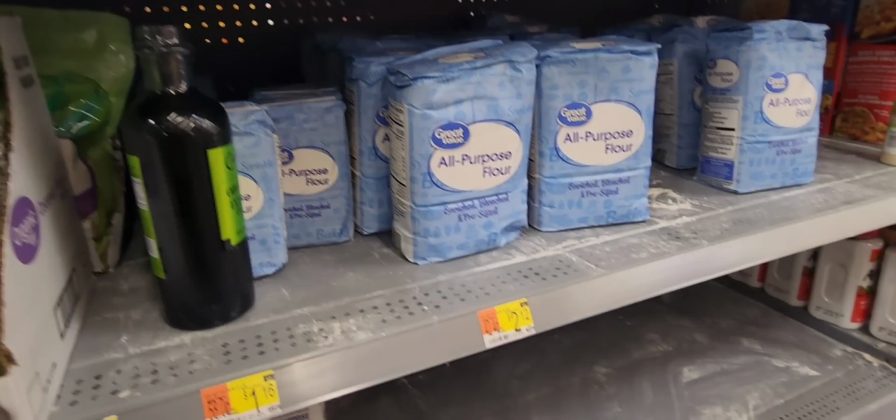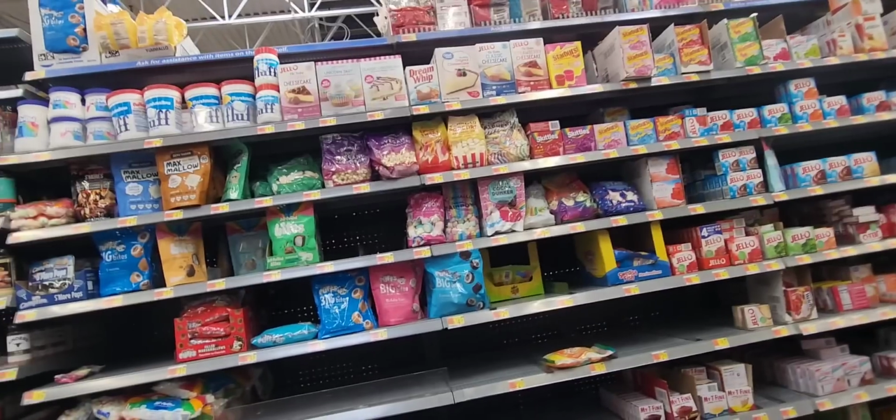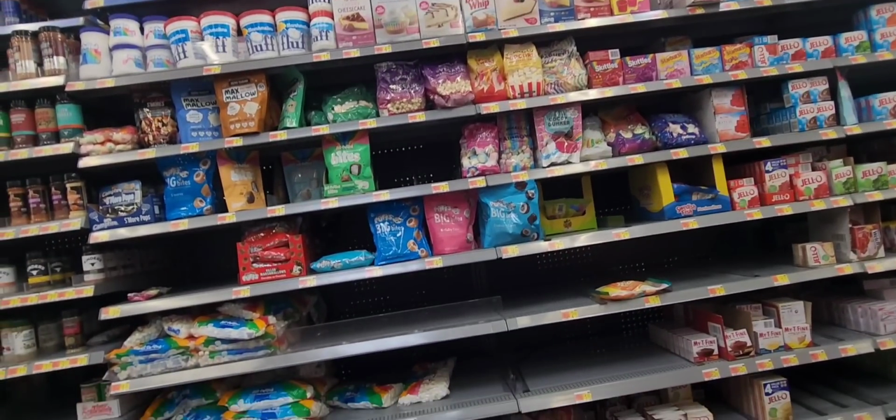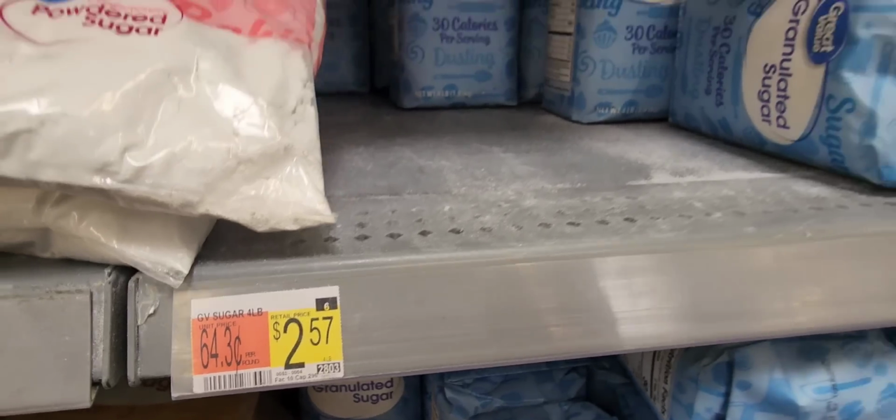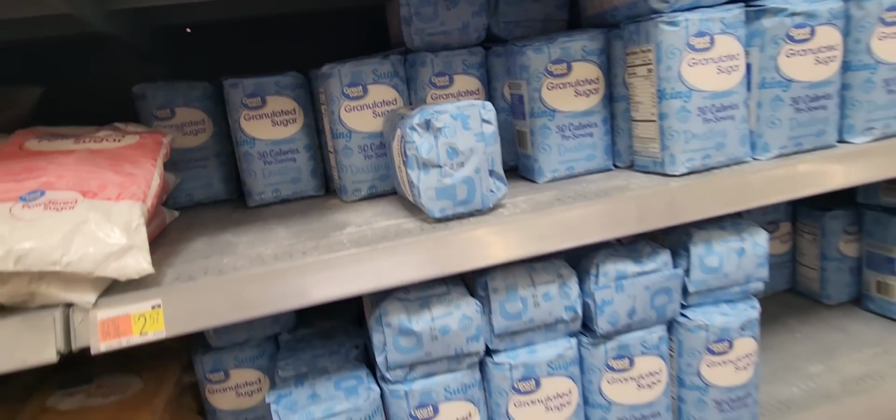Now, when it comes down to the Great Value side of flour, you guys can see that section is disappearing. Though it doesn't really have much to do with stockpiling, I did notice on my last few Walmart shopping trips that the marshmallow aisle has been very low. This is all they had to offer. Again, no Great Value marshmallows as well.